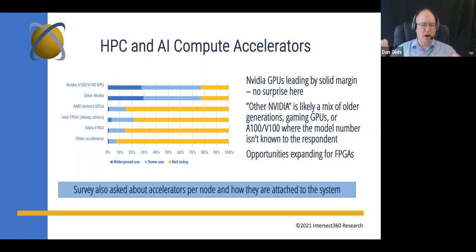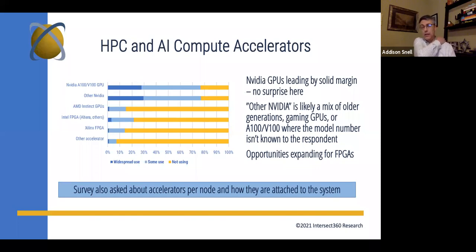And there are some other more specialized accelerators that we also measured. We also asked about accelerators per node and how they're attached to the system. Don't really have time to go into it here, but that is some very interesting data, particularly on accelerators per node. Hint, it's more than you think. Yeah, that's been going up. And this is an area where we could really do a separate one hour webinar just on this topic and the data that we have here and the trends that we're seeing in HPC and AI with respect to accelerators and how they're connected to the systems.